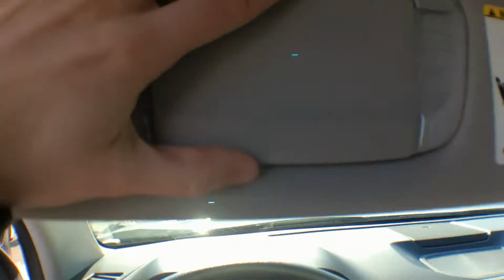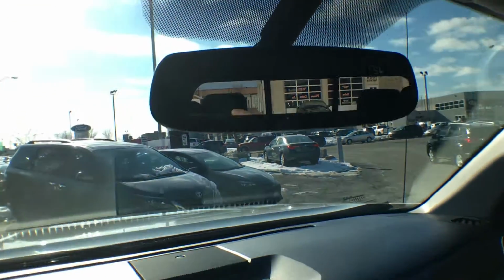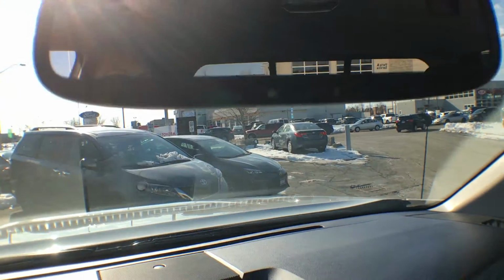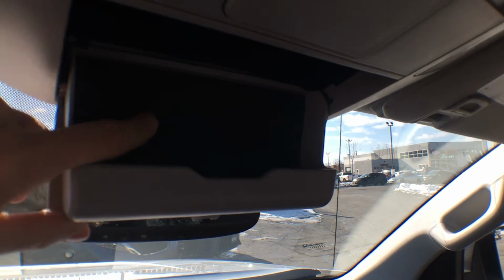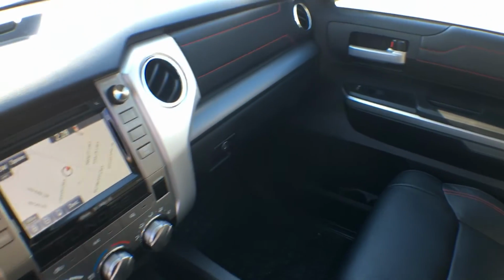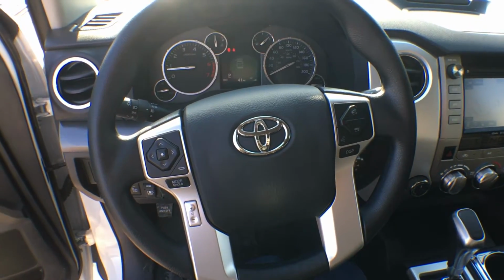We also have dual overhead illuminated vanity mirrors. We have an auto dimming rear view mirror, which does have a compass integrated with it, as well as garage door openers just across the bottom. I don't know if you can see them properly, but there are 3 of them. Up top here, we have a sunglass holder, which does have a little cushy pad on the inside so that nothing gets scratched. And we have a little business card holder up there for you as well. So not only does it have tons of organizational equipment, it also has great safety features and entertainment. So there you have it, the front seat of the 2017 TRD Pro.